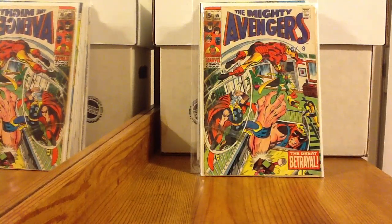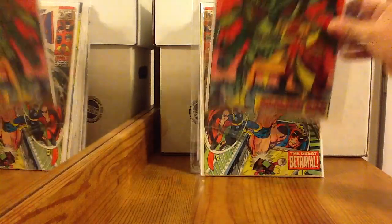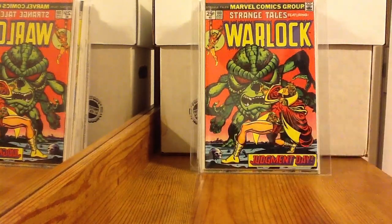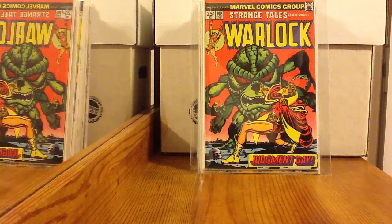And next that came in on eBay was Strange Tales #180, first appearance of Gomorrah. And you know, this book's hot right now, and it's going way up there in price. I've seen them go for, you know, 70 to 80 bucks, in fine conditions. And this is actually a really nice copy. This is probably a fine plus.